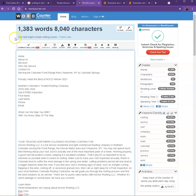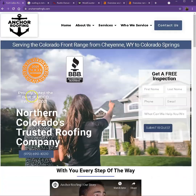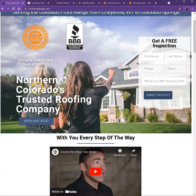All right, so currently you have 1,383 words, which is a good number. However, we're still quite behind the target of 1,500 for us to be considered by Google as a trustworthy website. So one of our main focuses now would be adding more keywords or adding more content to your homepage for us to be able to bring you higher in the results.